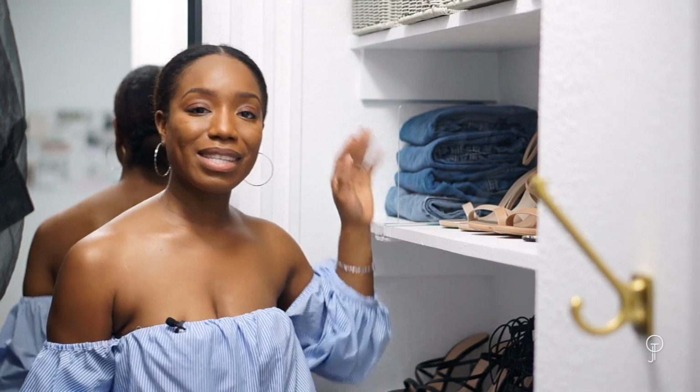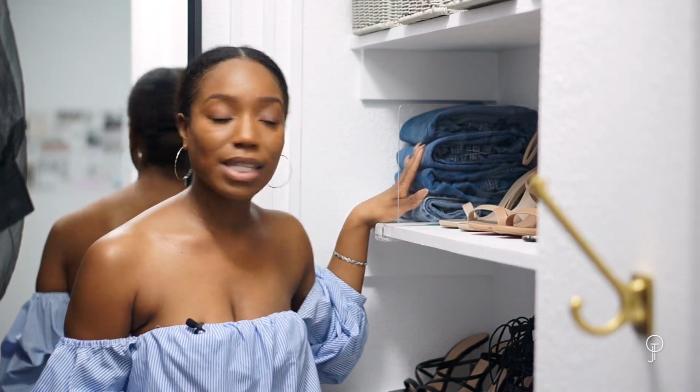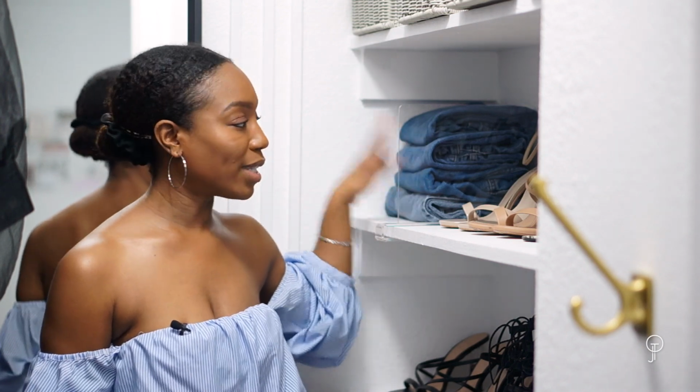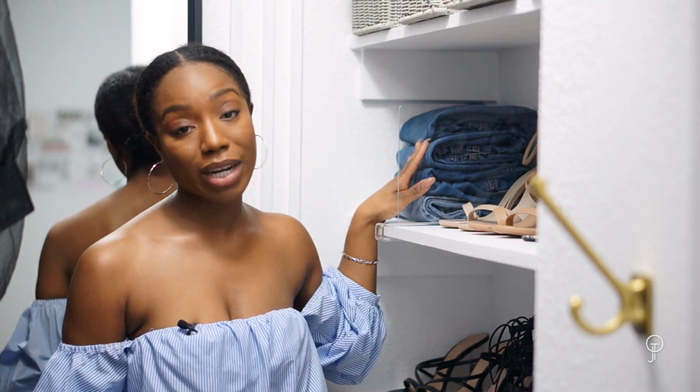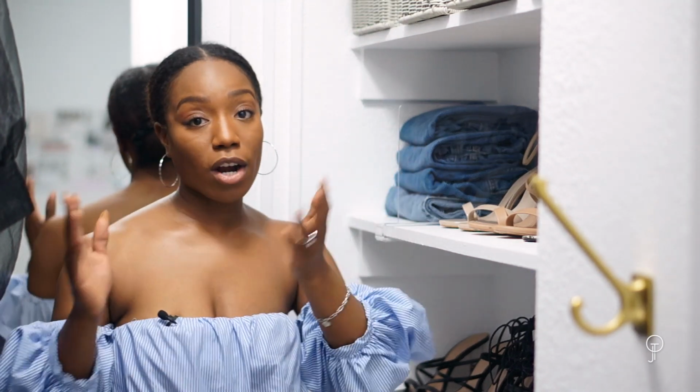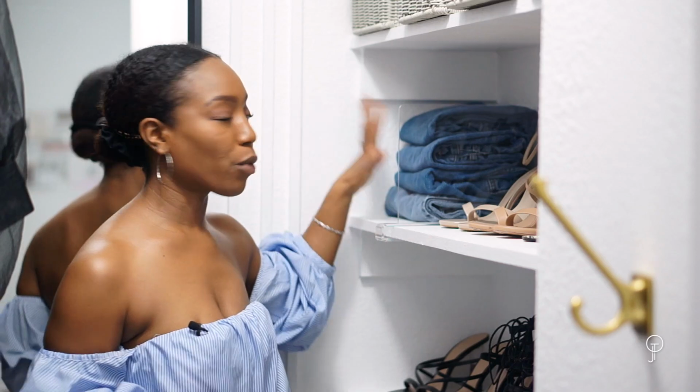So next to my heels sit my favorite pairs of blue jeans. I knew that I would be creating a space for only my blue jeans because these are my favorite blue jeans that I like to wear. And now they're just more easily accessible. A lot of my other jeans are hung up, but this was just more practical for me.